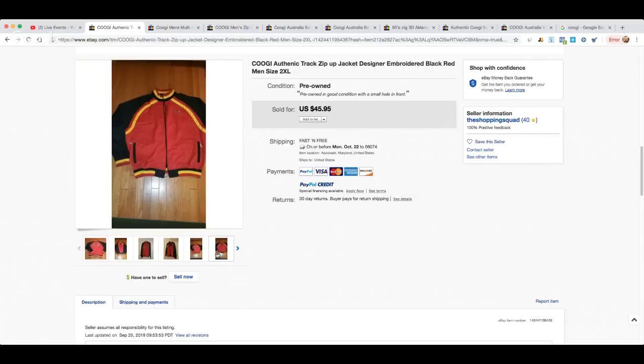Bunch of different colors. I haven't sold a lot of these types of jackets, but just based on doing my research, these track jackets tend to do decent, bigger sizes. The more colorful, the better. If there's embroideries on it, multiple pockets, it's going to tend to increase the value of this item.